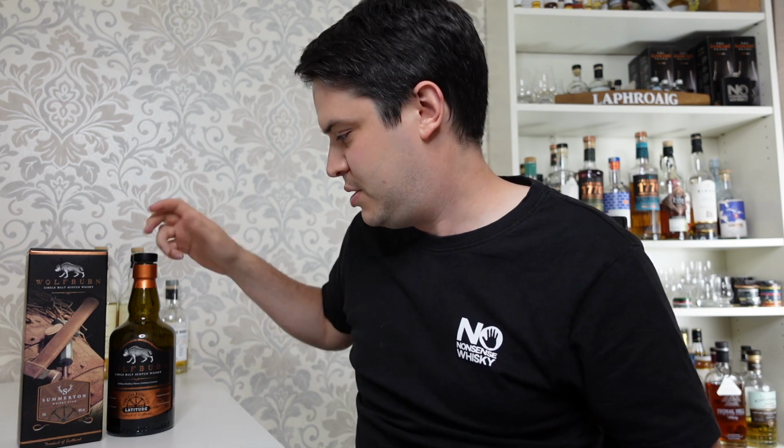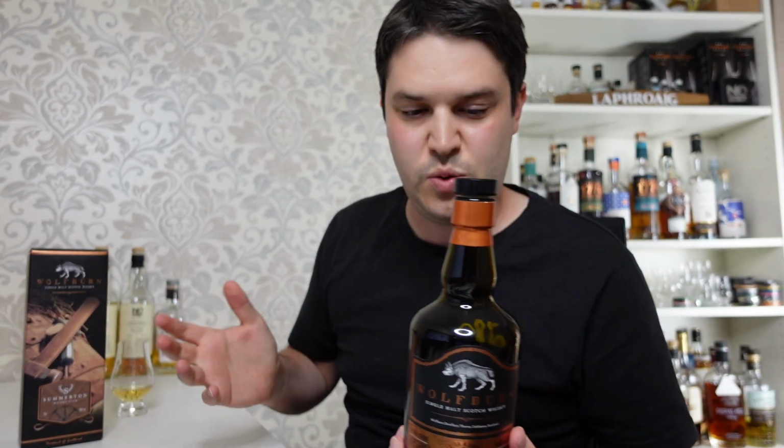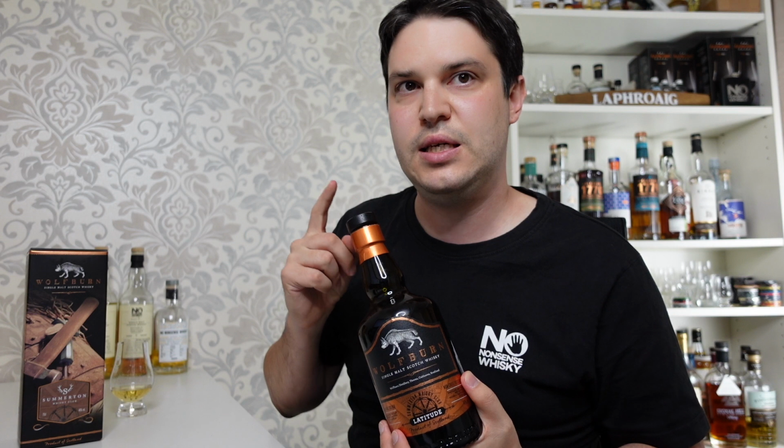Okay, let's get onto the actual bottle and see what we've actually got inside, and find out why my initial thought was wrong, and why I love Summerton Club so much because of that. They send me this cool stuff. So we have the Wolfburn Latitude, 46%, natural coloured, non-chill filtered. Obviously cost me 50 quid. This usually runs 60 quid online, but interestingly enough, this was originally a travel retail whiskey.